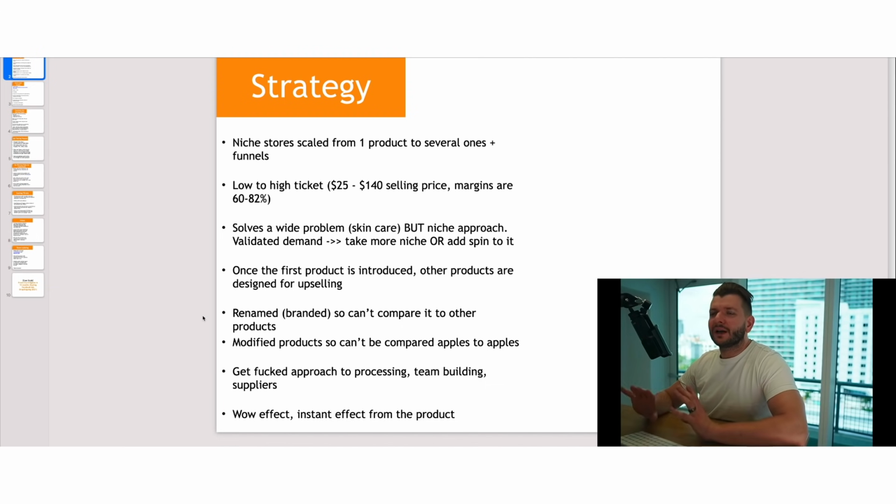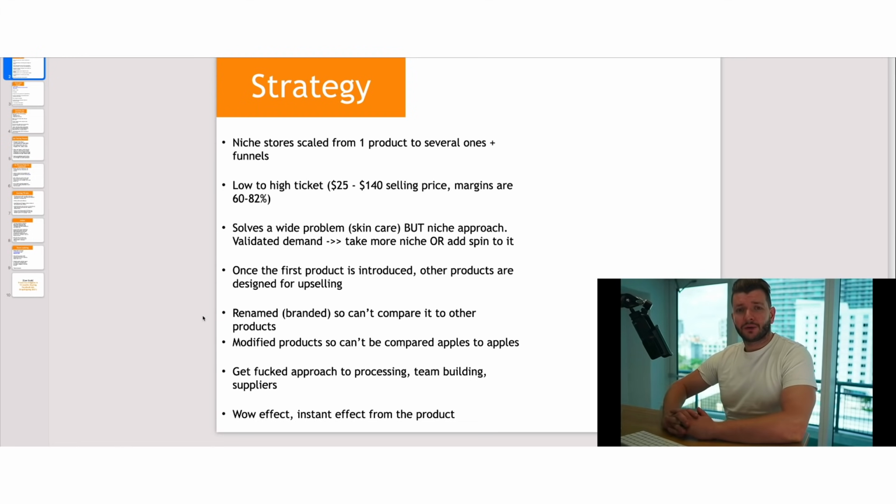So with every single store, with every single business that we have, we take the "get fucked" approach, which means just identifying where you can get fucked, as an entrepreneur, as a drop shipper, if you're drop shipping or whatever, because even if you have a very custom product, brand, shipping very fast, you can still get fucked, right?